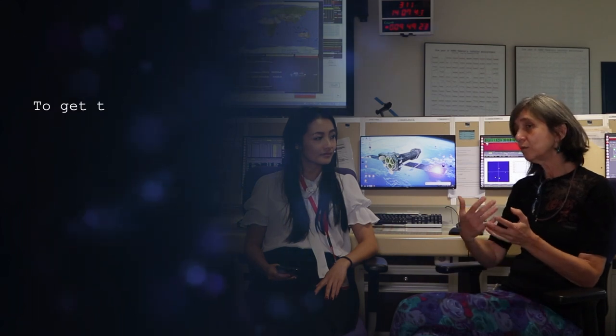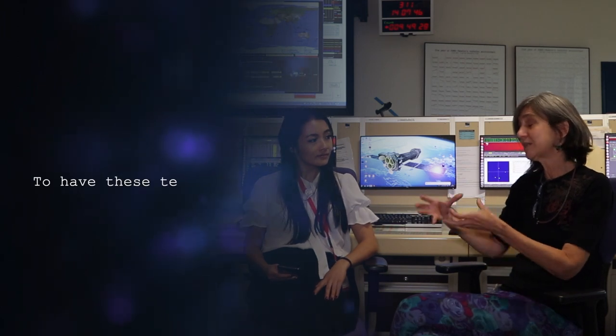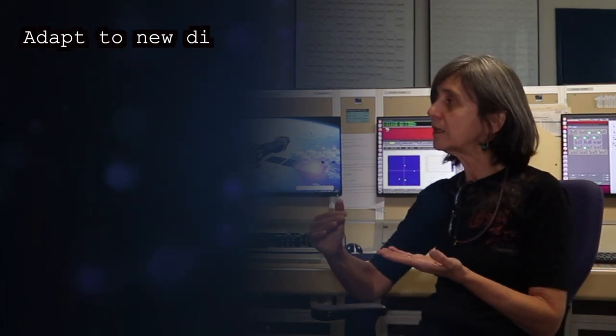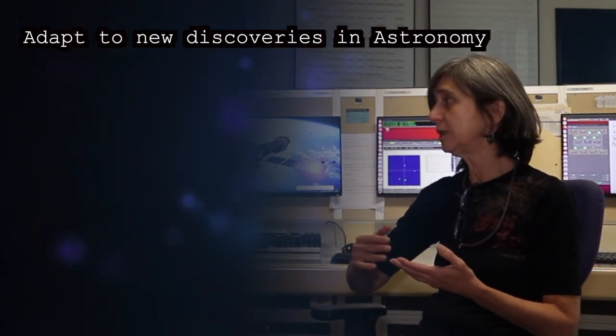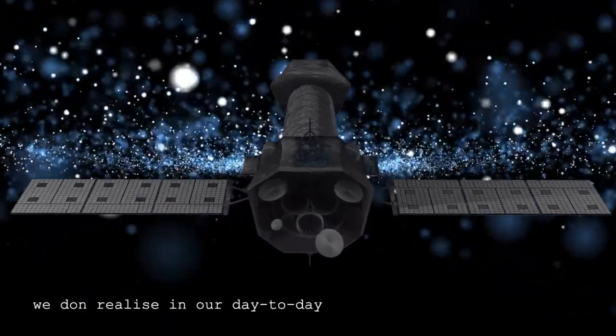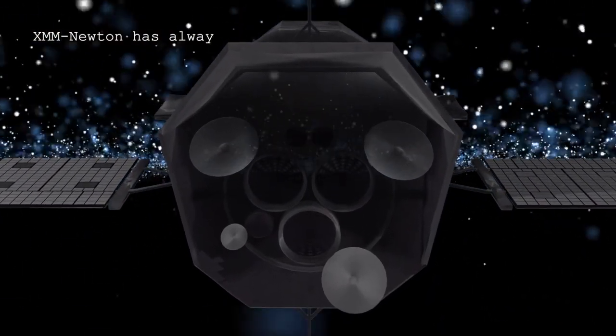So in order to get the funding agencies giving us money to have these teams that need to operate the spacecraft and the instruments, you need the astronomers to keep their interest in the XMM-Newton data and the results. So for this you have to adapt to new discoveries that have been happening in astronomy in the last 20 years. Perhaps we don't realize in our day-to-day work, but many things have happened. And XMM-Newton has always reacted to them.